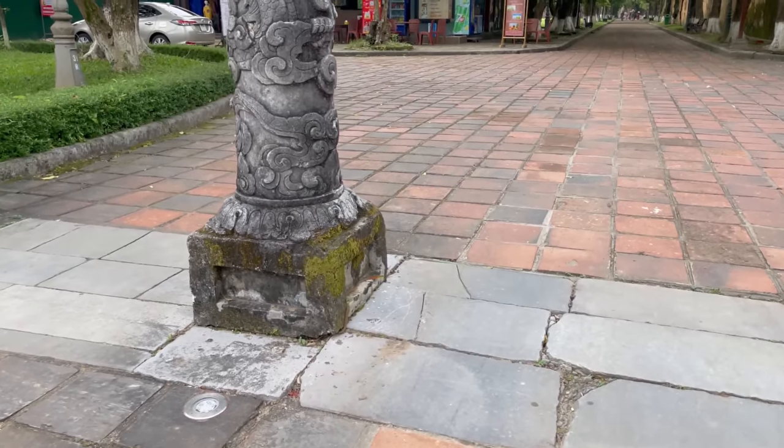Okay, so we're leaving the Citadel of the Imperial City. And I look maybe lost. No, we have to go down there a little ways. We're still in one end of the city.